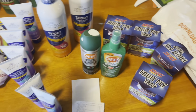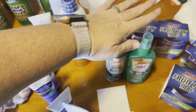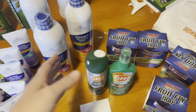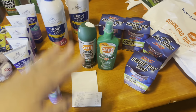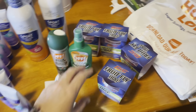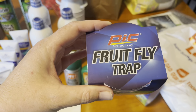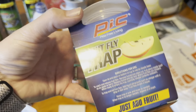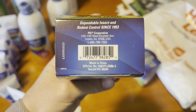So I picked these up for my mama. Hello, if you're watching. So the last store I went to, I got these for a good deal for her because they work outside and they always need this stuff. So mama, these are for you. And these fruit fly traps I'm excited about because I have a garden, if most of you know. And so we always have trouble with this kind of stuff.